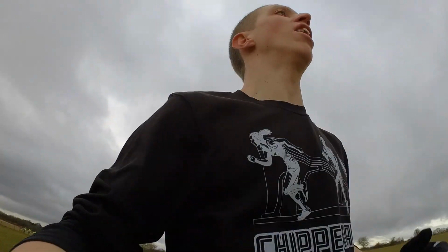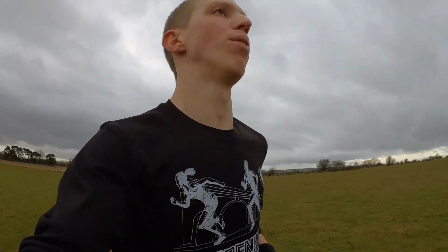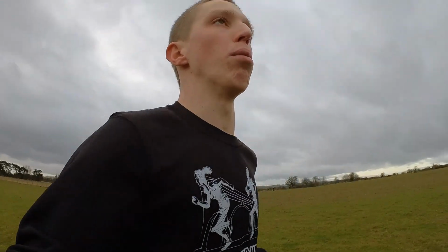So yeah, you come out of that big climb, there's a bit of an S-bend, and then yeah, we're back where I was a little earlier. So the hill just keeps going and going, and then, once your legs are sapped from that, you've got to go over a load of molehill bumps as well. So not the easiest course, I'll tell you that much.